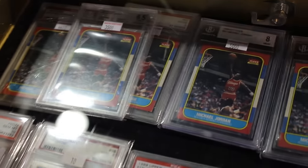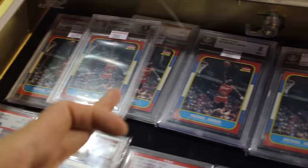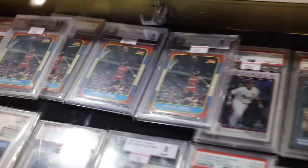Looking at some Jordan Fleers. We got a bunch right here and here. We got a PSA 6, Beckett 6.5, PSA 2, and 2 Beckett 8s. Maybe we can make a bulk deal on all 5.